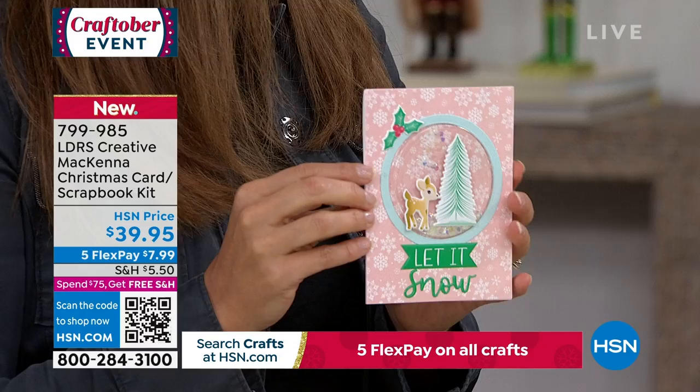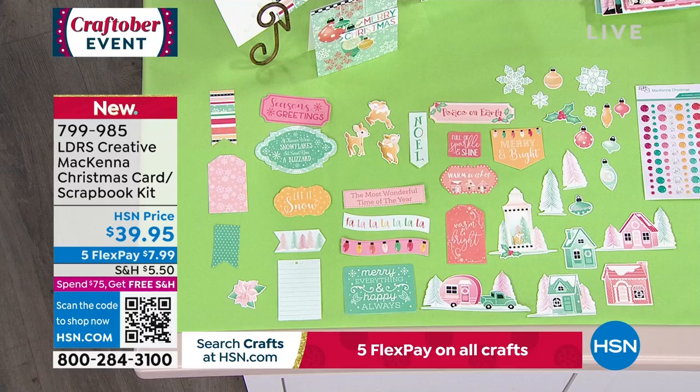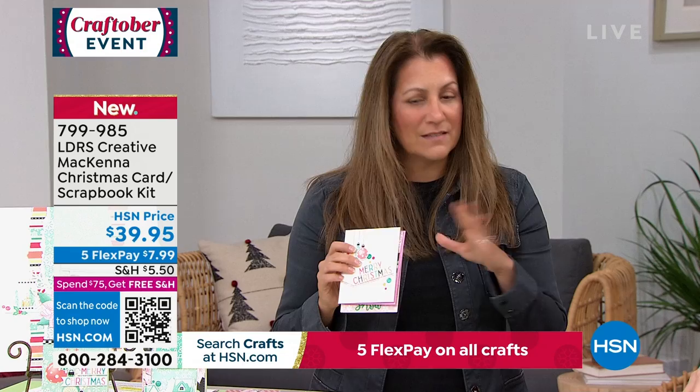I love it's a mix of that traditional but fresh new colors. I love all of the little old bulbs and the little deer. It is amazing. It's a complete, all-inclusive scrapbook and card making kit. It's absolutely amazing. It's got everything you need. If you're a crafter who doesn't have a whole lot of time and you just want to sit down and craft really quickly, this is the kit for you.